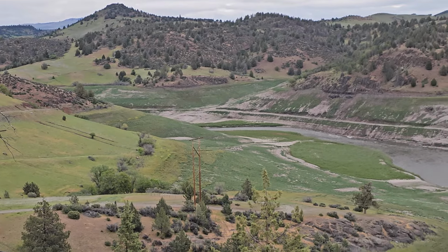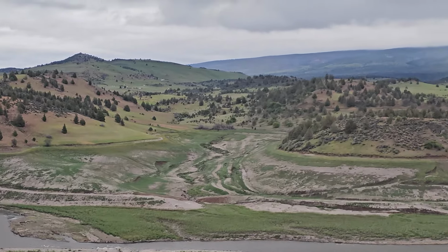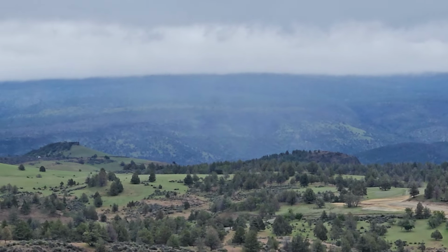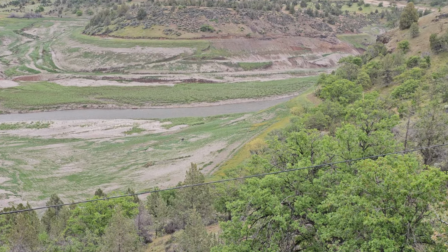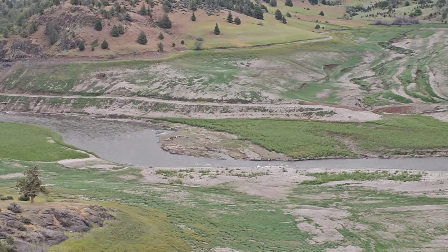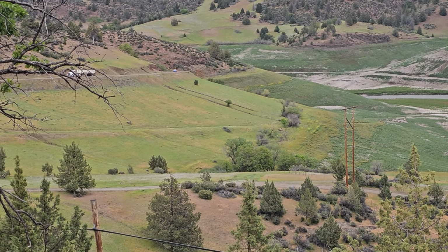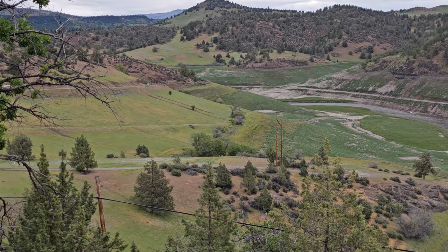Looks like our mountains are receiving some more rain right now. I'll pan over so you can see that. Kind of looks like it's possibly raining up there, which is good for us. You can definitely see how green everything is. And dump trucks have been up there. I think that's the 7th one I've seen today.